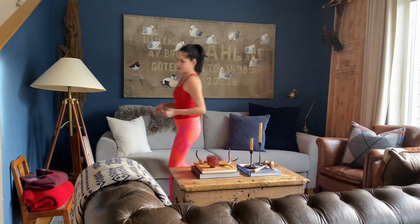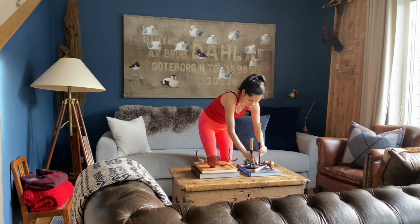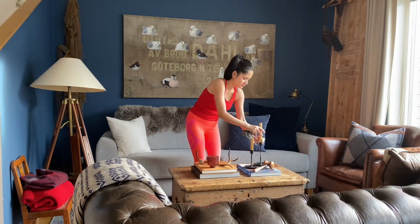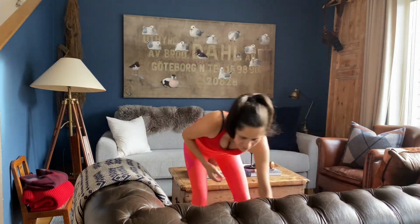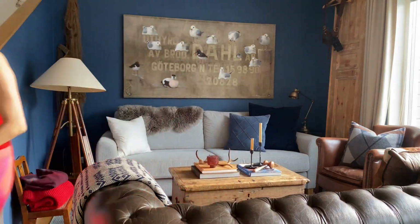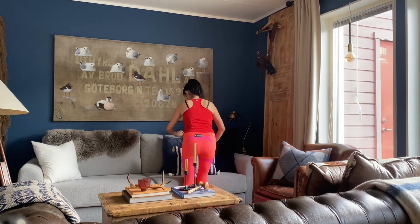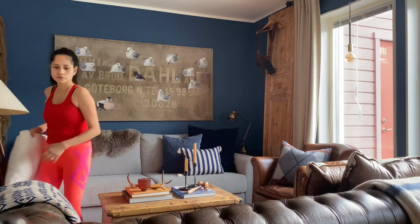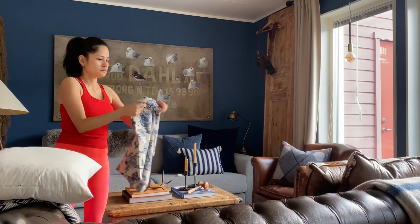It's cold, it's damp, it's gloomy still. I know some parts of the States and other countries are experiencing spring. In Sri Lanka, it's just summer all year round. I love these seasons here in Sweden, so I'm not going to complain, but it is definitely still winter here, and we do need our cozy mood lighting, even though in this video it looks quite bright and light.